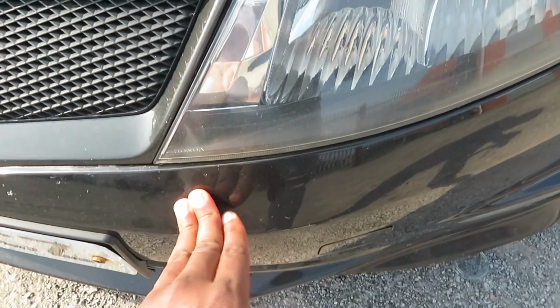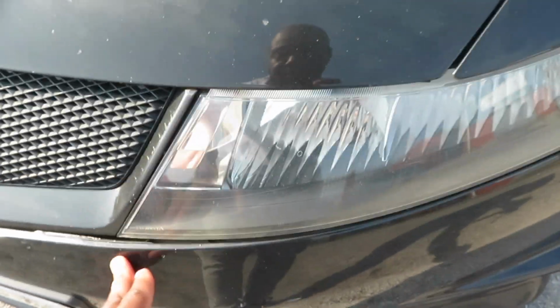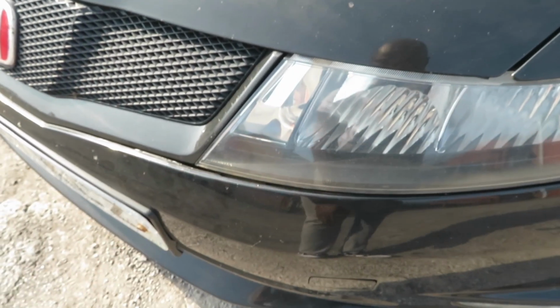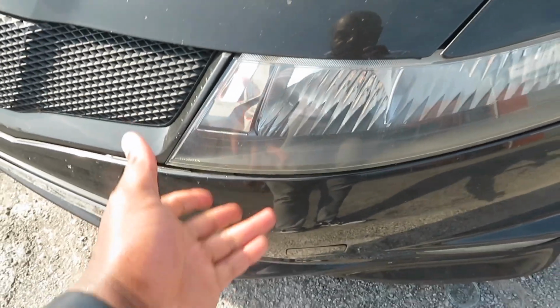As you can see, I obviously prioritize, as I've specified in other videos, mechanical issues over all this cosmetic stuff, because this is a car that I'm going to be keeping. If I was selling it, I would have done all of this by now, but since this is a keeper, I can do it in my own time and just enjoy it in the meantime.